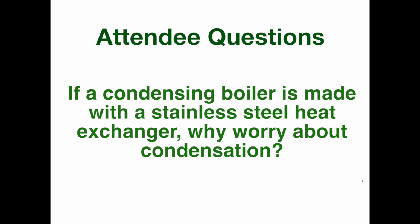So if you're using a stainless steel condensing boiler or an aluminum condensing boiler, you do not need, nor do you want, to provide any of these means of boiler protection. It's counterproductive. We want those boilers to operate with the coolest water possible coming back into the boiler so that we extract as much energy from those flue gases as possible by condensing that water vapor.